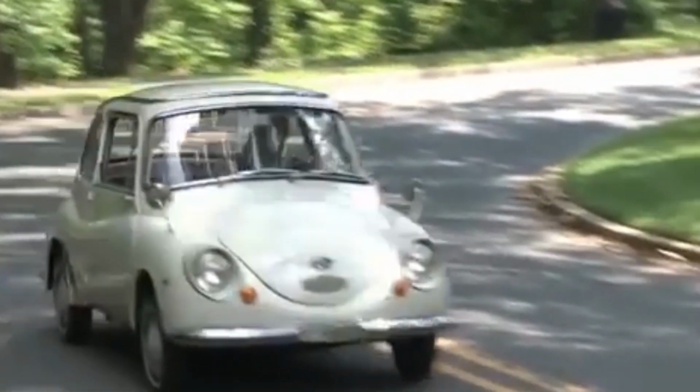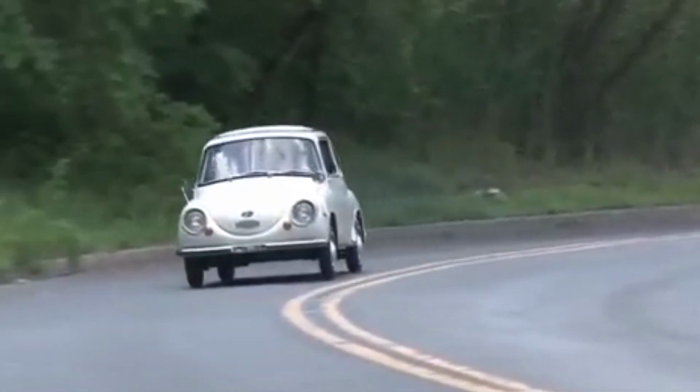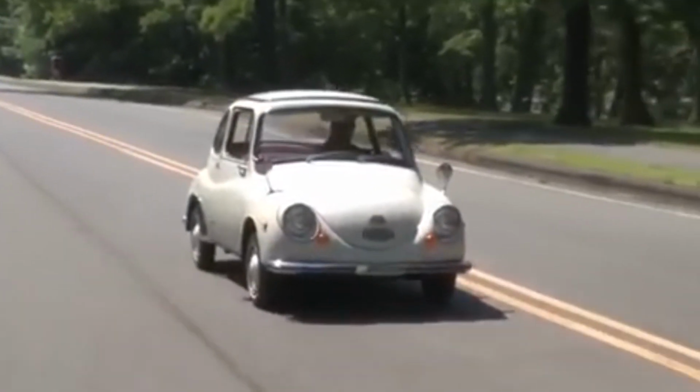The car was so light that it didn't even have to meet U.S. automotive safety standards. On paper, it seemed like a brilliant plan, right? But here's where things took a dark turn.